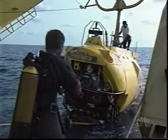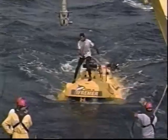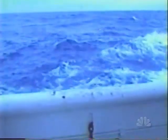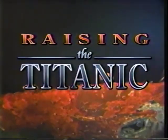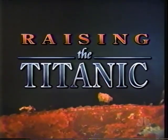Coming up next, it's the final showdown, man versus the forces of nature. Pulling history out of the deep and bringing a legend back to life. Plus, the most personal remembrance possible of a night of tragedy. Slowly, slowly, with hardly a ripple of that velvet sea, she sinks out of sight. The death of the Titanic from one who was there. When Raising the Titanic continues after this message from your local station.